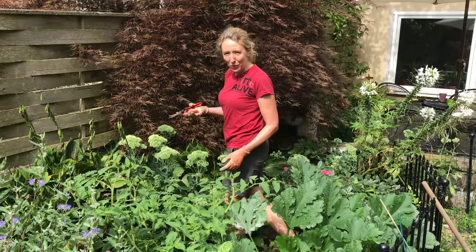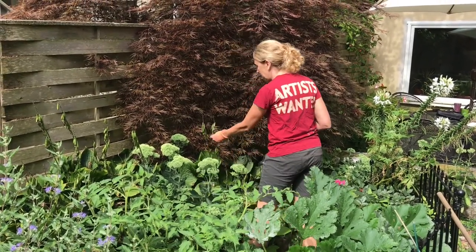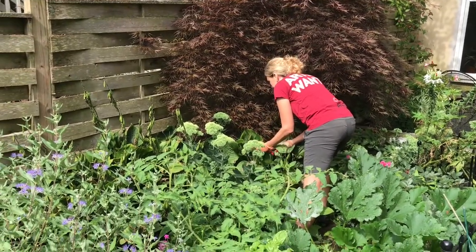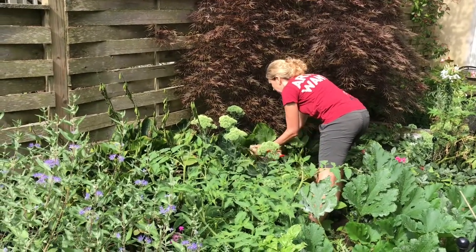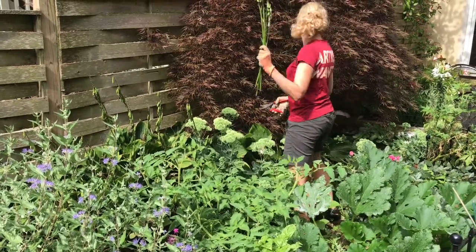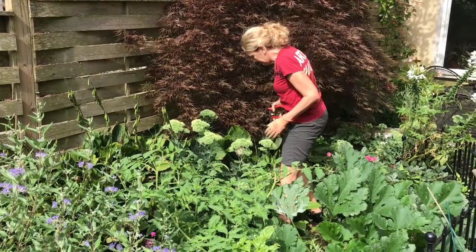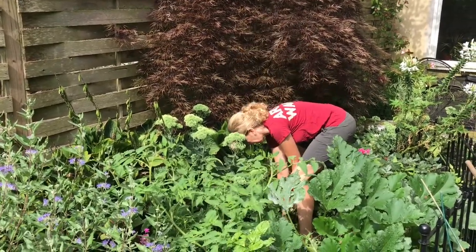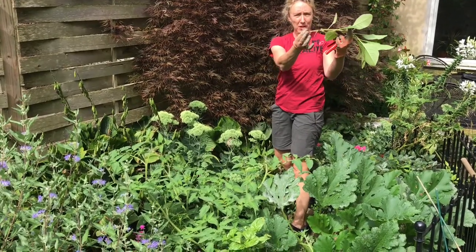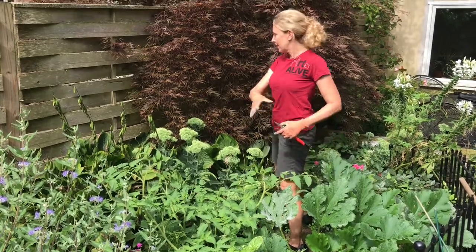I like to start with the back area that has the highest impact, so I'm going to cut back these stalks from the hostas. And that'll immediately tidy things up. And I did notice also there are some really big weeds back here, and since it rained recently, they're easy to pull, and you always want to make sure to get the root, just to prevent them from coming back.